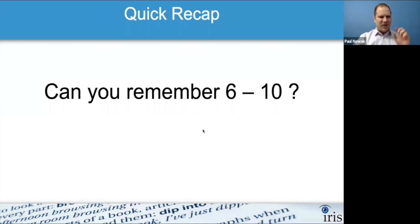Awesome. Okay, 7 is the lightning bolt, and that reminds you of that alarm clock. When you hit snooze, you get struck by lightning. Number 8. Do you remember number 8?